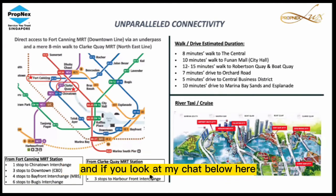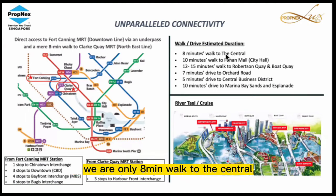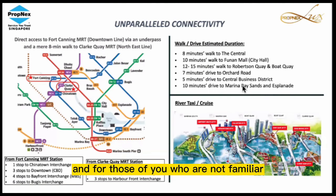If you look at my chart below, these two boxes show that within 3 to 6 stops, we are accessible to more MRT exchanges. Of course, being along the Singapore River, as all of you should be very familiar with, we are only an 8 minute walk to Funan Mall as well. In terms of driving, we are 10 to 15 minutes to many locations such as the Orchard Shopping Belt, the CBD area, as well as MBS. And for those of you who are not familiar, along the Singapore River we are close to many jetties. Residents here have a unique mode of transport, which is to travel by river taxi or river cruise. You can see why a lot of expats love to stay along the Singapore River, because they can literally walk, jog, cycle, and even take a river taxi to their workplace at Raffles Place.